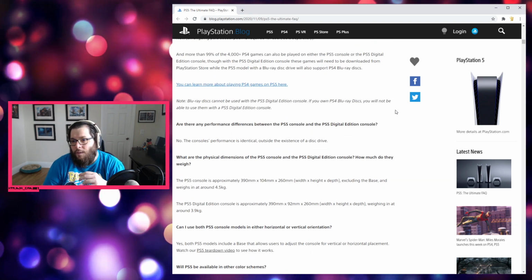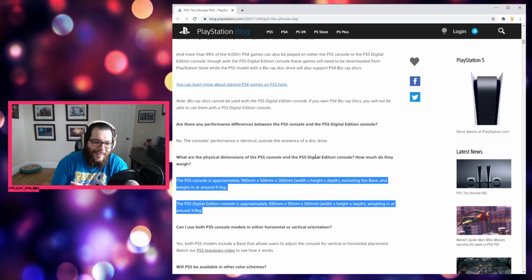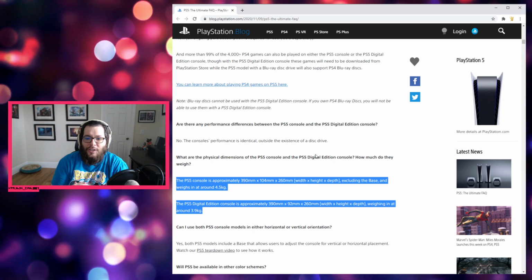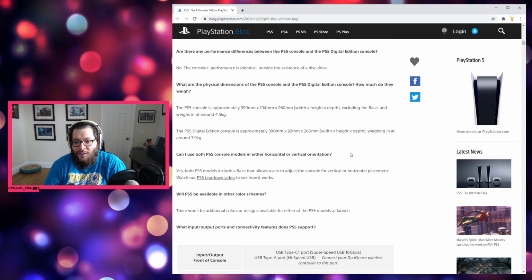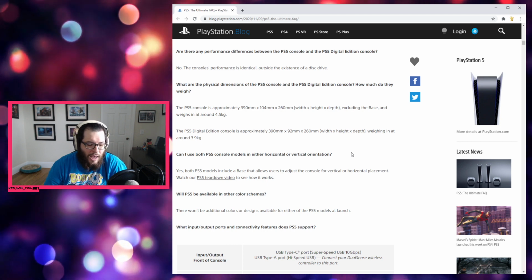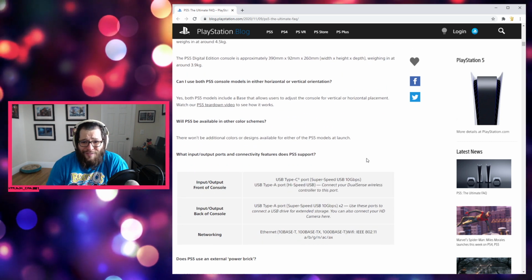Talks about the physical dimensions, which I think a lot of people have now realized this thing is going to be a beast. I have to actually go back and measure my entertainment space to make sure it will fit now that I have the actual dimensions directly from Sony. The weight is going to be pretty juicy as well. They said that you can run it in either vertical or horizontal configuration. I think most people try to run it vertically because they think it looks a little better that way, but to each their own. And it might just be honestly how it fits in.